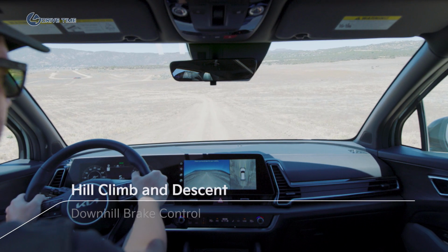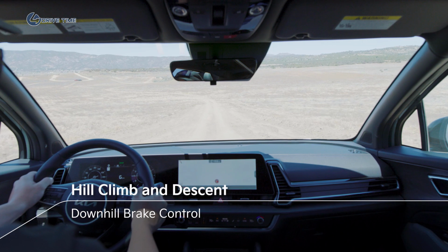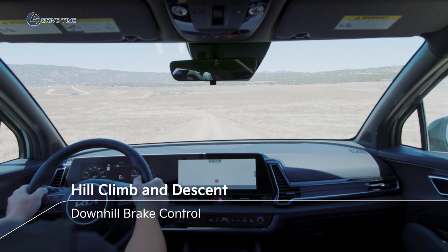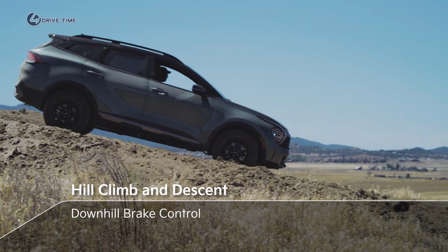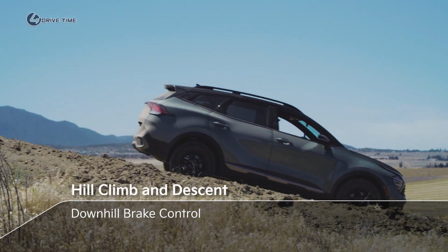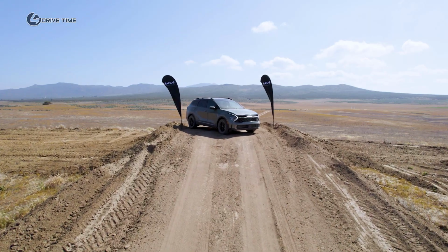On the way down, the driver uses Sportage X-Pro's downhill brake control system so he can focus on steering instead of riding the brake to control his speed. Set the speed using the throttle and brake, and the system will hold you at that speed all the way down. Consider this course conquered.